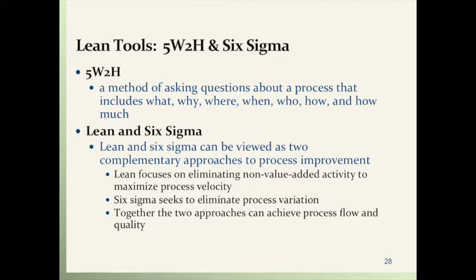And then there's Lean and Six Sigma. A lot of times you'll hear the term Lean Six Sigma. It's actually two separate pieces, Lean and Six Sigma. They're complementary approaches to process improvement. Lean focuses on eliminating non-value added activity and maximizing process velocity. Six Sigma seeks to eliminate process variation. Together, the two approaches achieve process flow and quality. If you focus only on Six Sigma, your flow will slow down. If you focus only on Lean, your quality could drop.